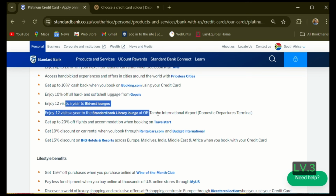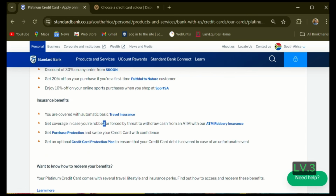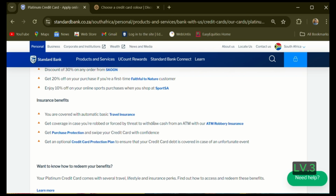Not sure what the terms are. Can you bring a guest? Is it free or is it just preferential rates? You'll have to make sure to be aware of that. You get coverage in case you're robbed or forced by threat to withdraw cash from an ATM with the ATM robbery insurance. Not sure how that works, but it's an interesting perk to look into.